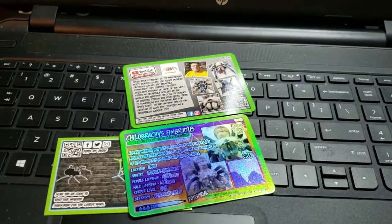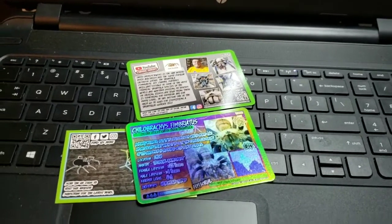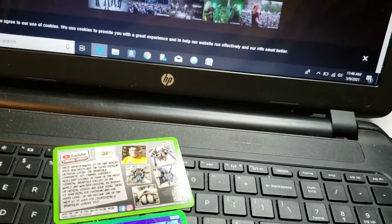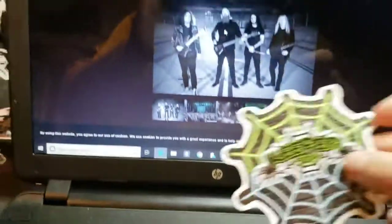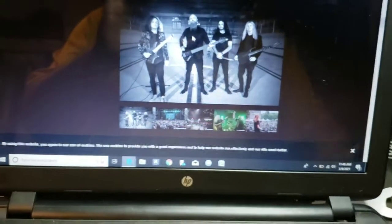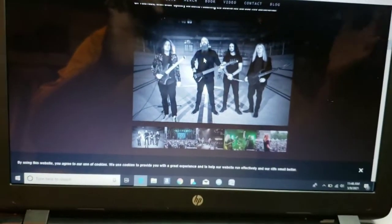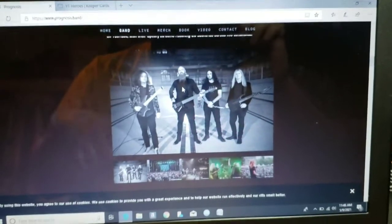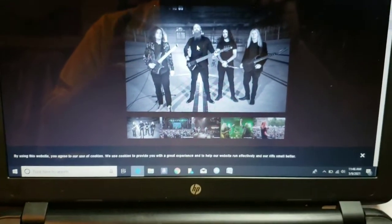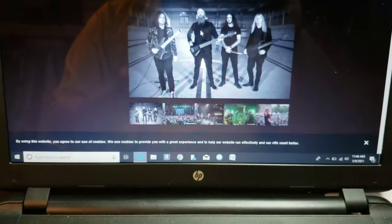So I have a handful of these that he sent me. I already sent one out, and I'm of course keeping one for myself. I also have a magnet that came with everything, as you can see. We'll put that on my locker at work with my other magnets. And again, I'm so excited and so happy to be a part of this. It's really an honor to be recognized in that aspect.